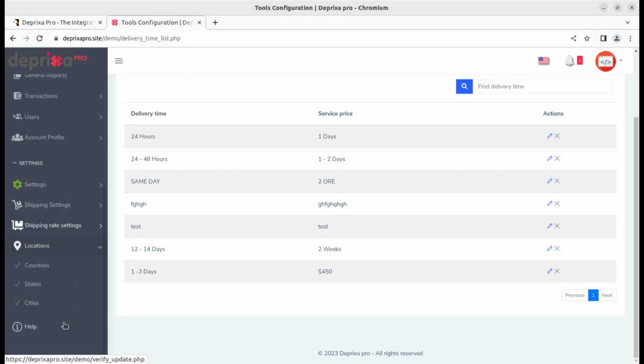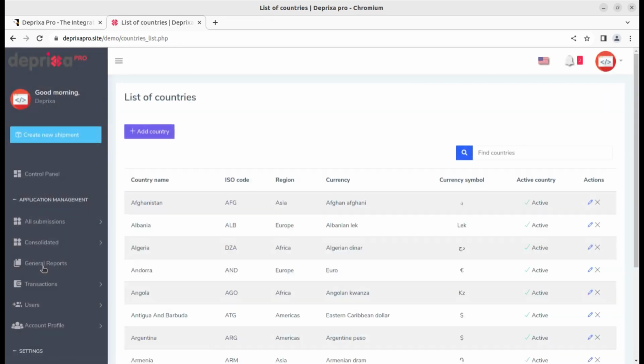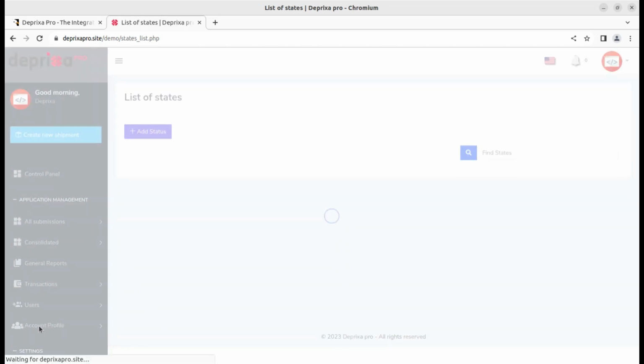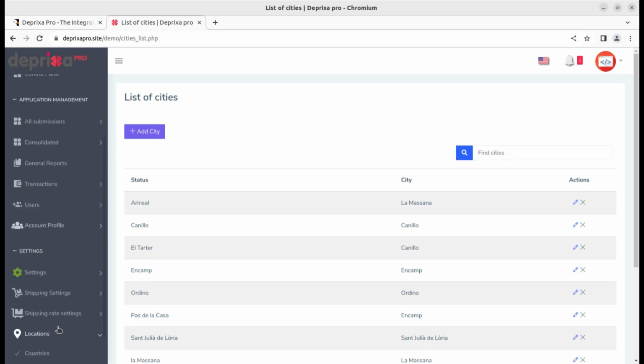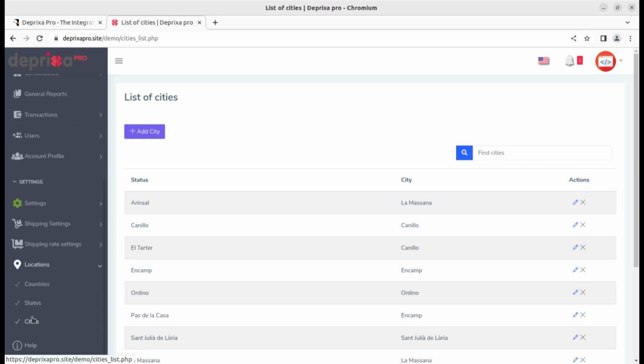Further, you can go for location, and you can decide the countries in which you are providing the solution. You can add new countries, new states, and cities. All this information will be mapped in the create new shipment screen automatically once you complete all these settings. So these are the admin settings that you have to perform once or whenever you want to change these settings. So these are the basic settings for onboarding on the system.